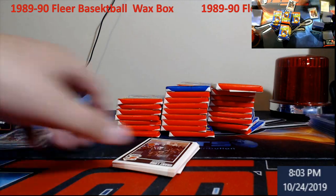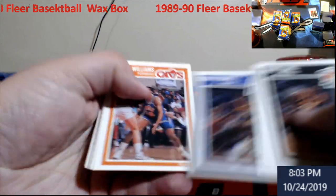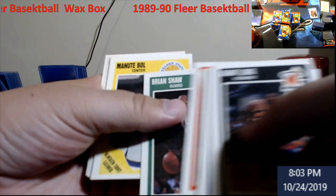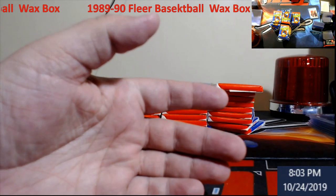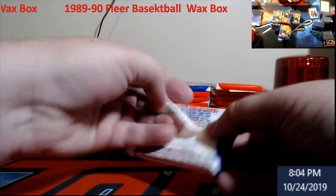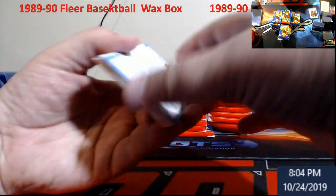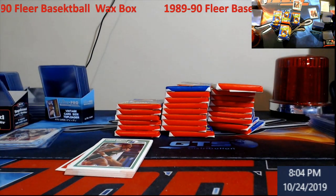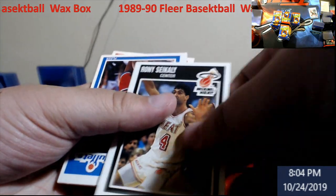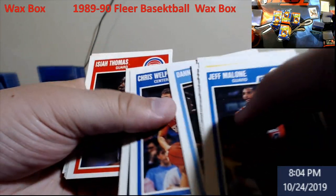I'm going to just leave these sleeved on top unless we had Jordan or something perfect. Karl Malone. I said there's a lot of great vets in here. It's just a shame, Dominique Wilkins. The centering was just so hard on these back in the day. Karl Malone. Isaiah Thomas.